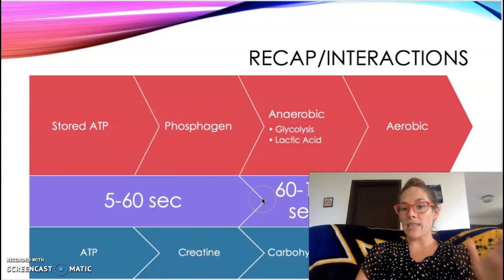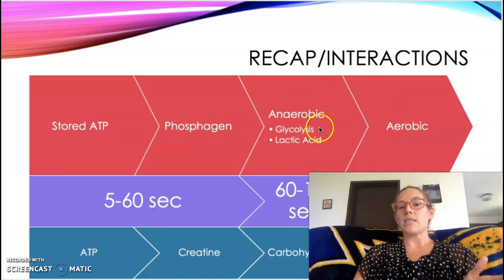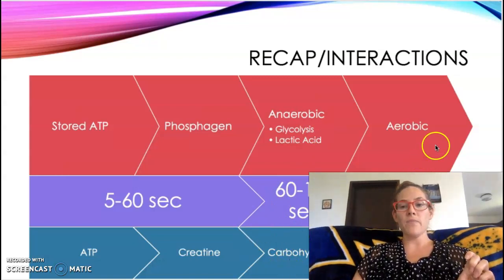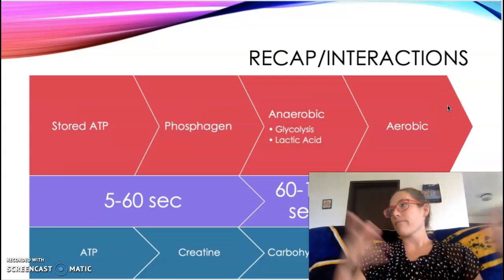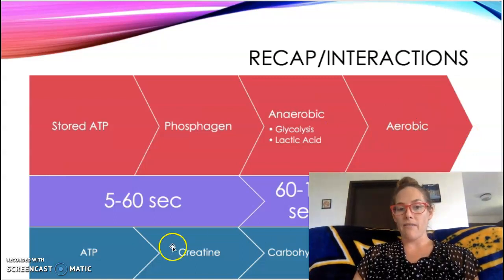Now, once we get past that 60 seconds or that 1 minute mark, up to 120 seconds or 2 minutes, we move into that anaerobic system, which includes that glycolysis and lactic acid. We mainly rely on carbohydrates for that section. And then finally, after 2 minutes until theoretically forever, hours and hours and hours this system can go. That is the aerobic system, which we mainly rely on carbohydrates and fat.